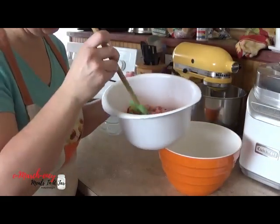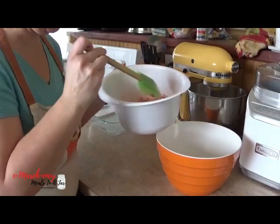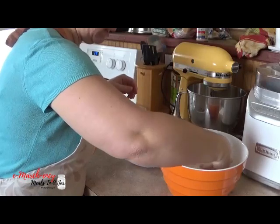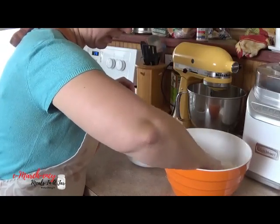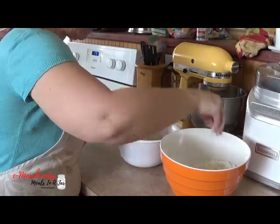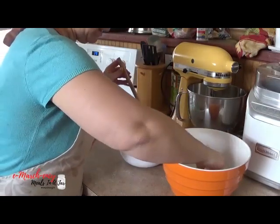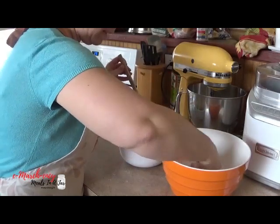So I could do one of two things. I could either dump a little bit of this water out, or what I think I'm gonna do is just go ahead and find just a little bit that doesn't have any butter in it and just kind of sprinkle some of this in here just to kind of help absorb some of that water.